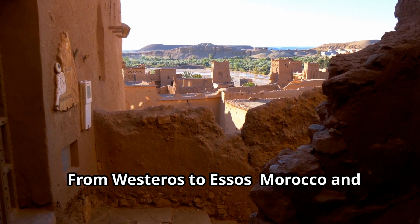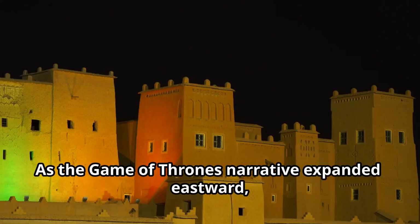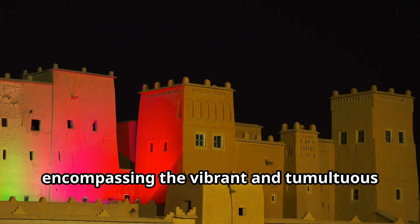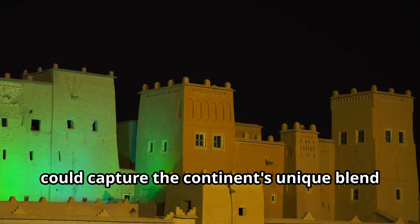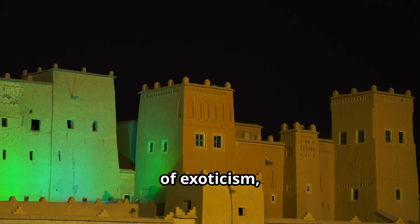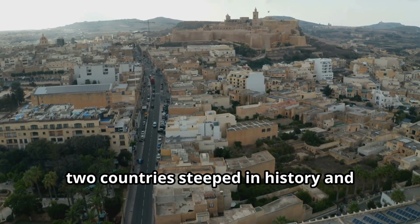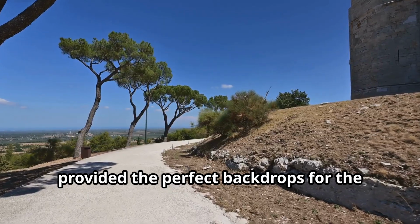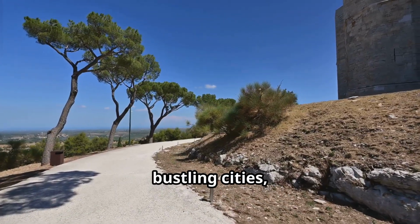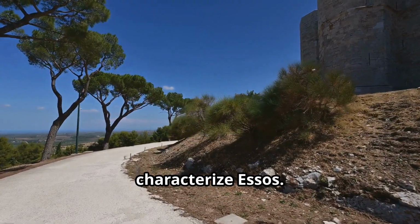From Westeros to Essos, Morocco and Malta's exotic charm. As the Game of Thrones narrative expanded eastward, encompassing the vibrant and tumultuous lands of Essos, the production sought locations that could capture the continent's unique blend of exoticism, grandeur, and ancient mystery. Morocco and Malta, two countries steeped in history and renowned for their stunning architecture, provided the perfect backdrops for the bustling cities, ancient ruins, and sun-drenched landscapes that characterize Essos.